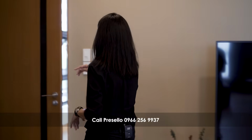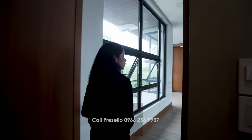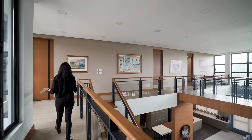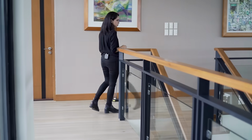Okay, now, if you thought this tour was done just because it has 2 floors and a lower ground floor, well, you would be mistaken, because this isn't the only house in this house and lot. We have 2 more to go.